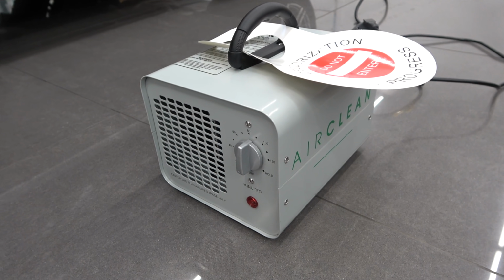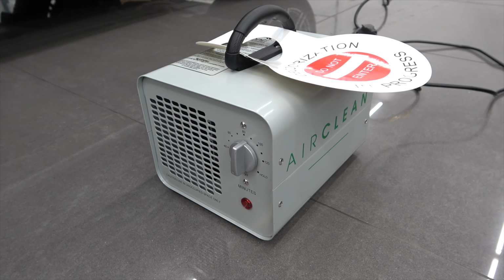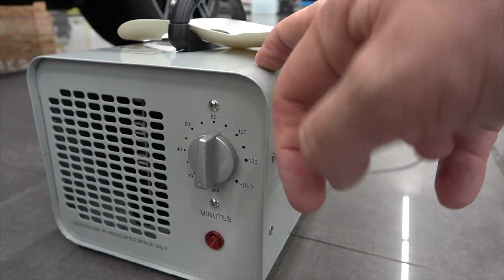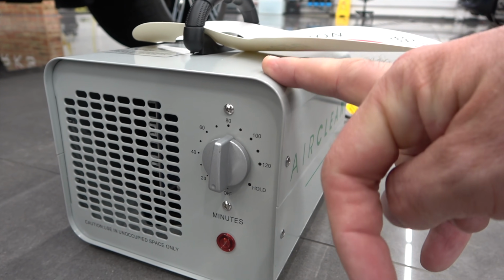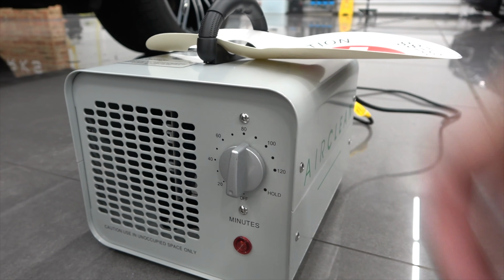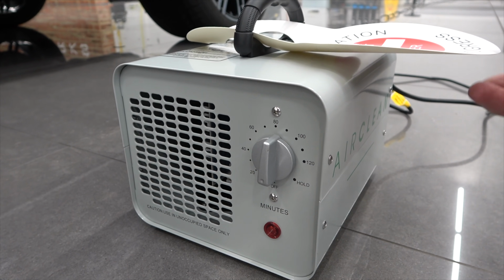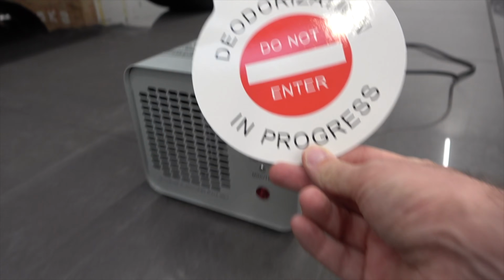This is what I've been referring to as nuking the interior. This is the ozone machine. On the front you can dial in how many minutes you want to apply it for. Ultimately this is really designed for larger rooms, so when you put it in a car, it's a highly concentrated treatment. It comes with this as well.